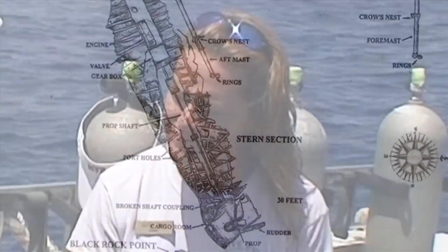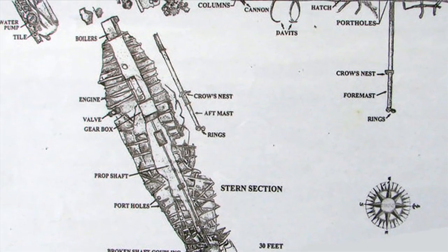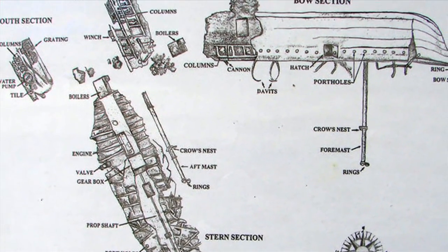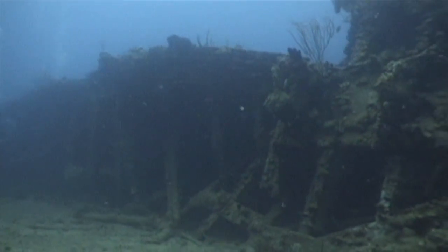And chain reaction, after those engines had been stoked for hours on end trying to escape this storm, that cold water hit those boilers and had a massive steam explosion. Immediately rips the ship into two pieces. The stern sinks immediately just off of Black Rock Point, and the bow breaks itself off, flips over on its starboard side, drifts just down the slope of the sand to about 75 feet.